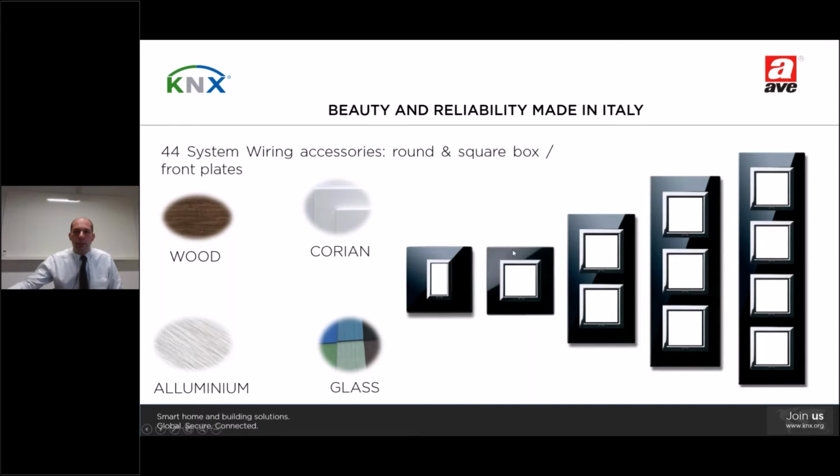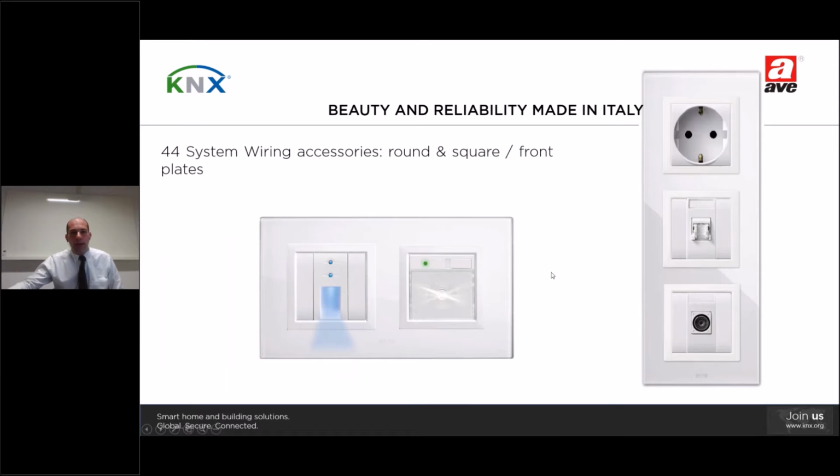Of course, this can be installed in a wide variety of different mechanical solutions, combinations of different boxes, etc. And it can be combined with a very large range of different modules like sockets, switches, outlets, lights, and all kinds of accessories which can be combined together with these modules.